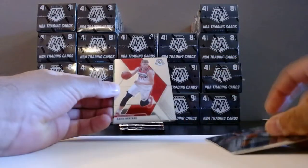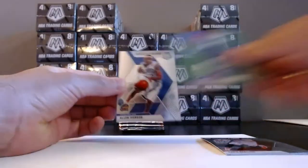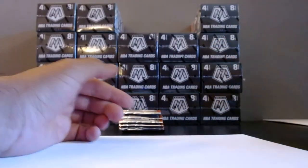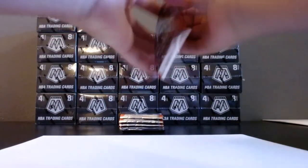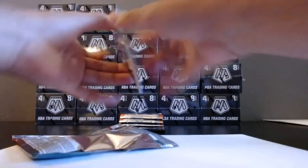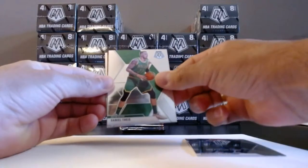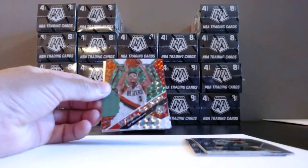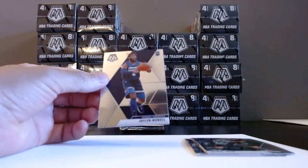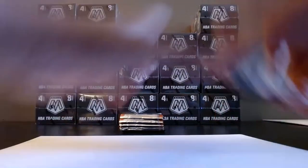Kyle Anderson, Davis. We have a green Mosaic for the Mavericks, Delon Wright. And we have a Hall of Fame 76ers, Allen Iverson. KP, Daniel Theis, and we have a green Mosaic Will to Win for the Portland Trail Blazers, CJ McCollum. And we have a Jaylen Nix for the Timberwolves.